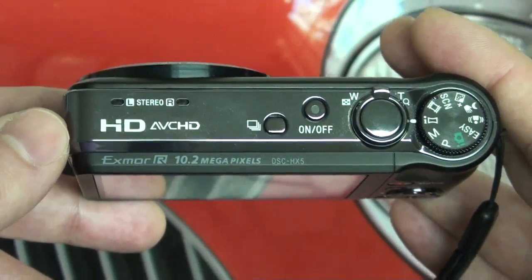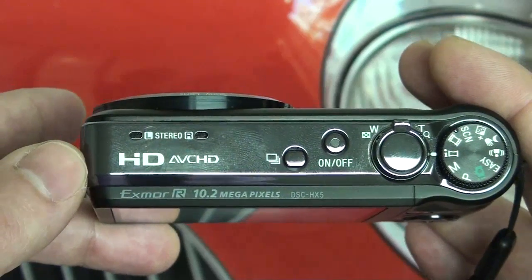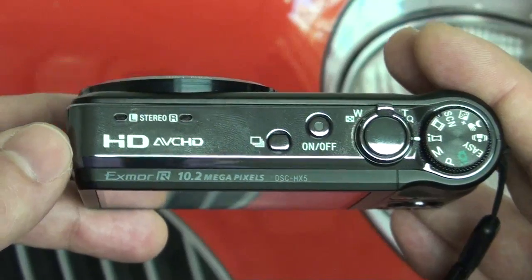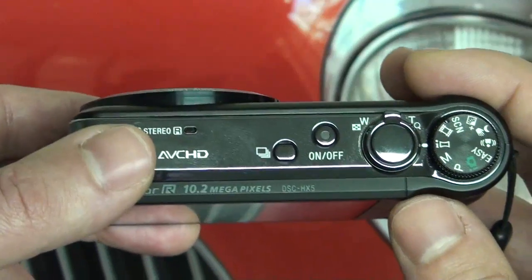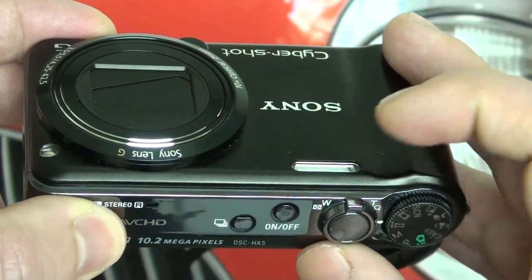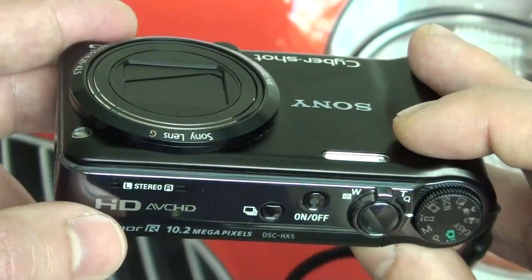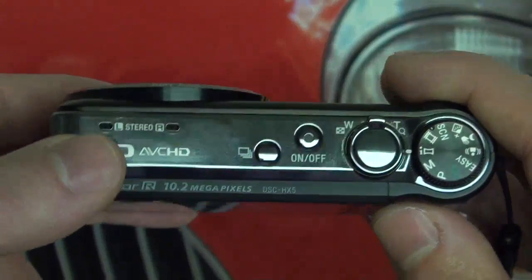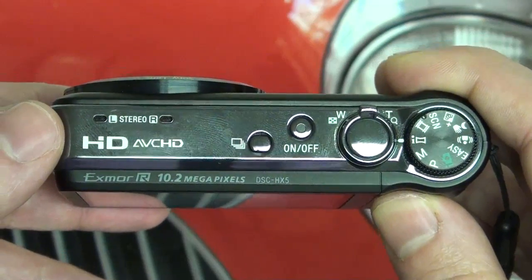That's up to you. The one big improvement that I'm interested in is that the update, the HX5V, will have a 16x lens as opposed to the 10x range that this camera offers. So that's pretty compelling. Also, the flash has been relocated. The flash has gone from, as you can see, the right side of the body to a pop out on the left top side of the camera on that new model. So there are some things. Go ahead and Google that. I should eventually have that to review as well, so you guys will get to see that.